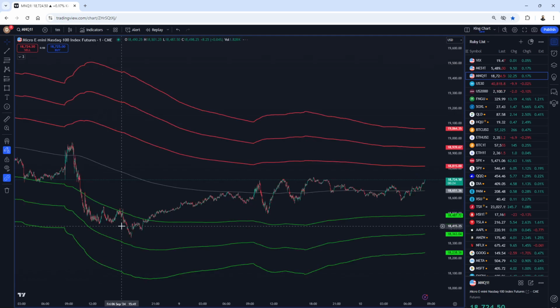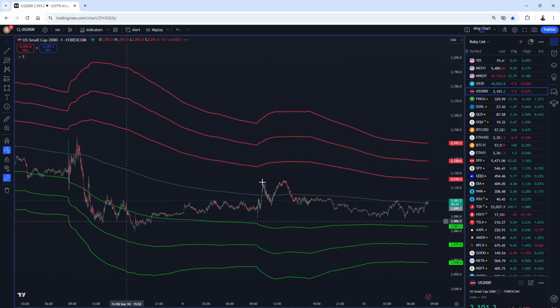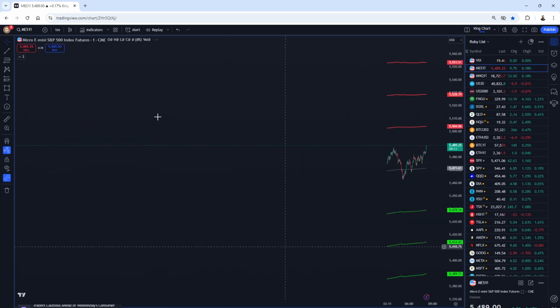All indices were in the buy zone on Friday. You can see Dow Jones also, Russell 2000 also, same thing. Dow Jones actually worked very well, from the buy zone to the sell zone, and then came back. All right, so this indicator is really good, guys.